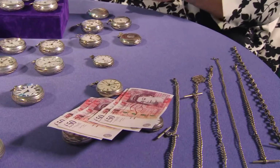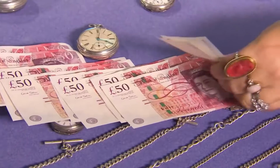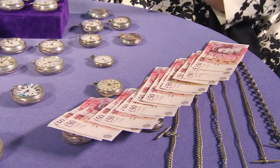200. 300. 400. 500. 600. 700. 800? 900? Yes, that is after seven. No, you're going to have to put a little bit more down, Alison. A little bit more. Well, it won't buy you your Lalique bowl. We've got a woman that wants a Lalique bowl, David. What a collection.